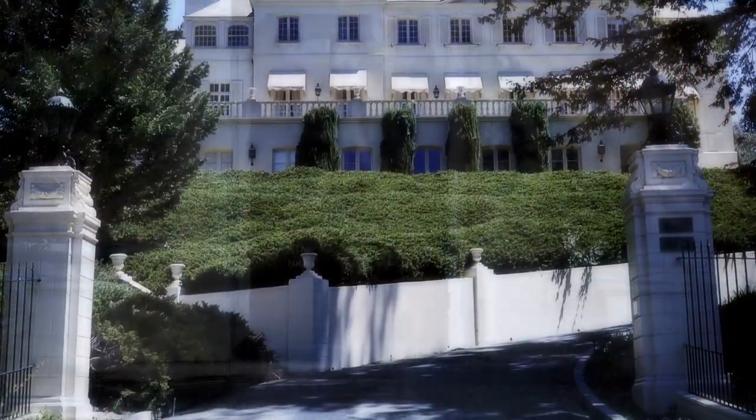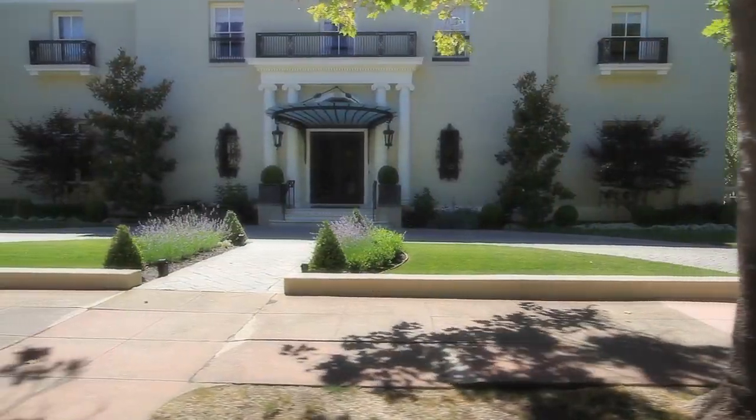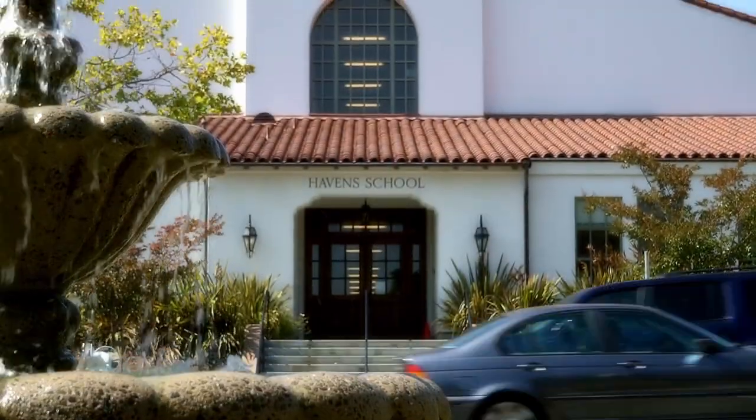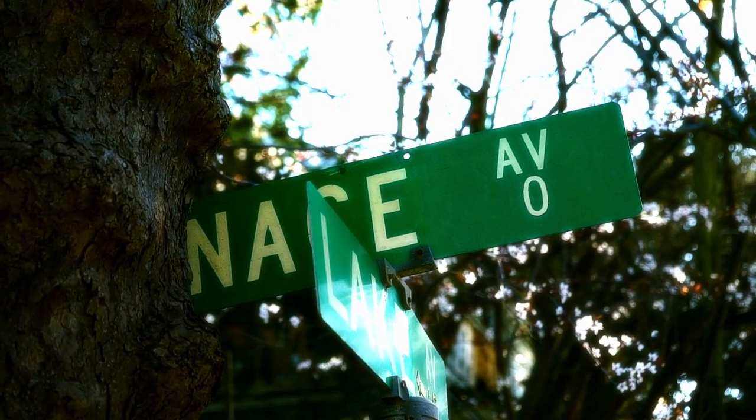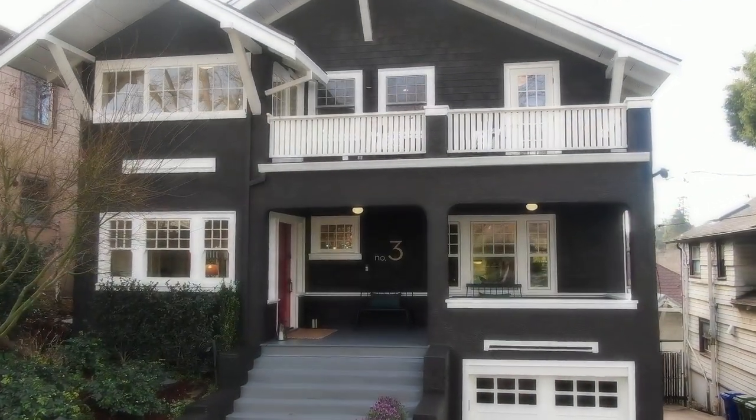Piedmont is such a special town, typically associated with large, elegant homes, great schools, and curated neighborhoods. And tucked on a sweet, tree-lined street near the retail area of Piedmont Avenue is number 3 Nace Avenue.